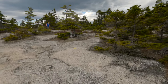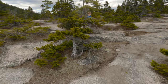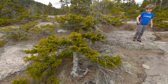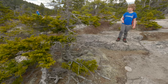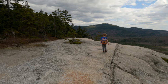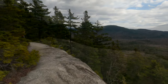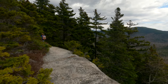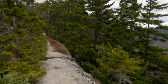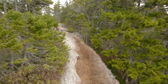It's a natural bonsai tree. What? A natural bonsai tree. What? That is not natural.